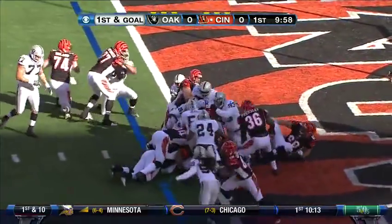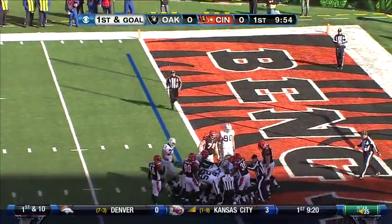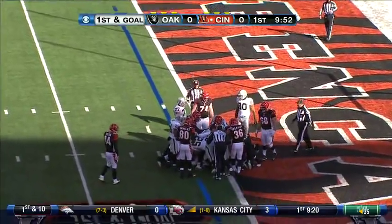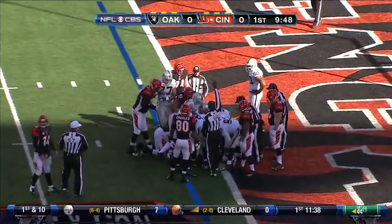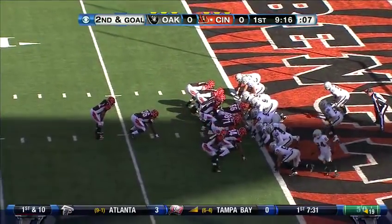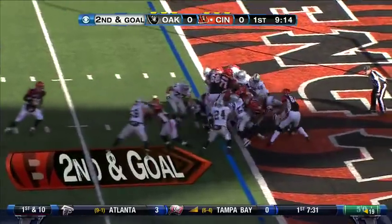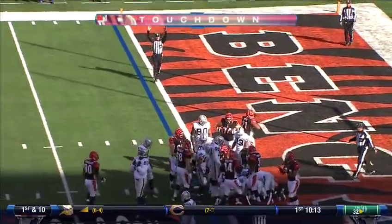Green-Ellis. No signal. No signal yet. And for those of you who are college football fans, you'll know that a goal line stand does happen. The last 2nd and goal, again, there, no question. Green-Ellis in the end zone.